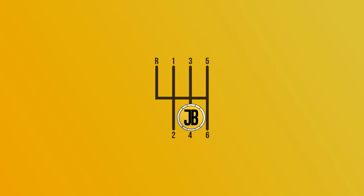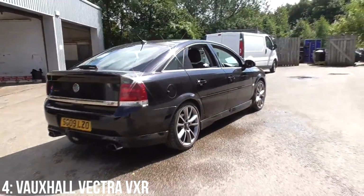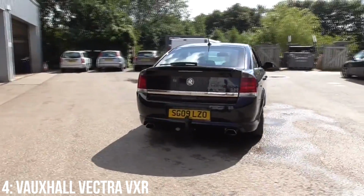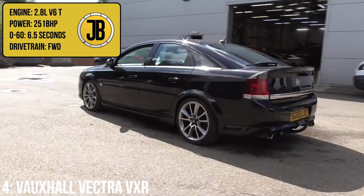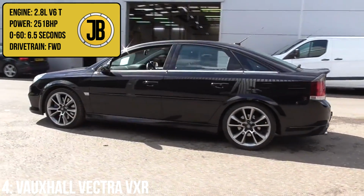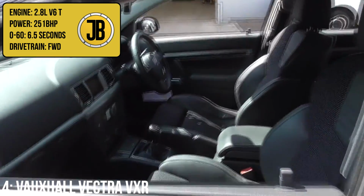In fourth, we have the Vauxhall Vectra VXR, and though you can get a Corsa and Astra for this kind of money, I actually rate the Vectra as a fun car to own. It has a 2.8 litre turbocharged V6, which makes 251 brake horsepower, more than any other car on this list, taking it from 0 to 60 in 6.5 seconds.